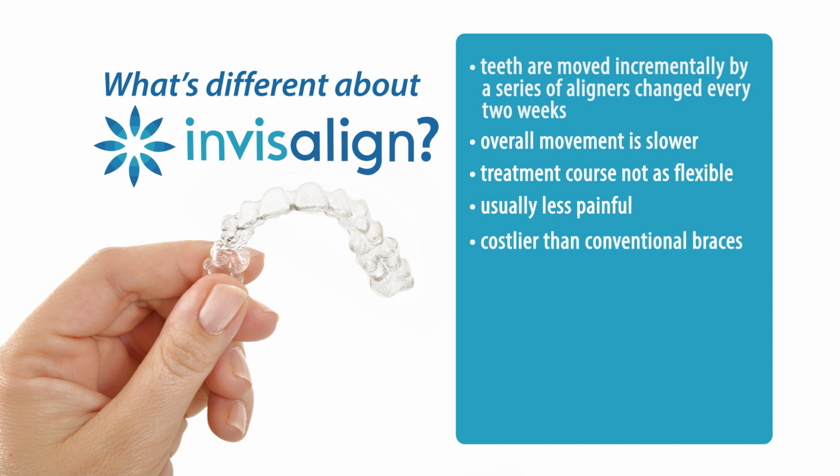Regardless of the fees, we do at Silver Smiles try to make it affordable for you to seek care, whether it's with conventional braces or Invisalign.